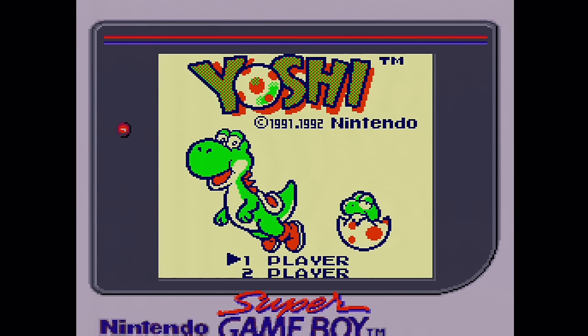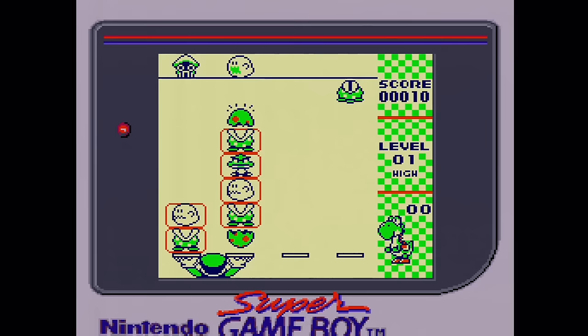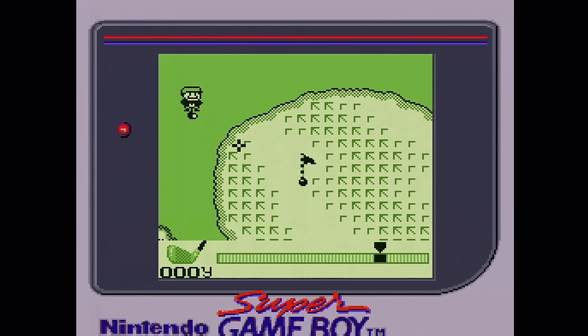But in 1994, my prayers were answered when Nintendo released the Super Game Boy. It was a device that plugged into your Super Nintendo and let you play your Game Boy games on your TV. In color! It took away the portability factor, but seeing some of my favorite Game Boy games blown up in color on TV was mind-blowing.